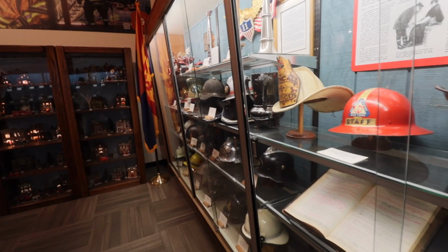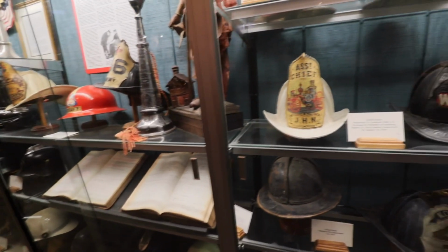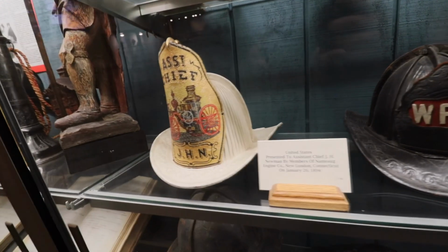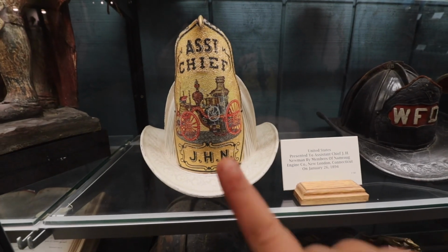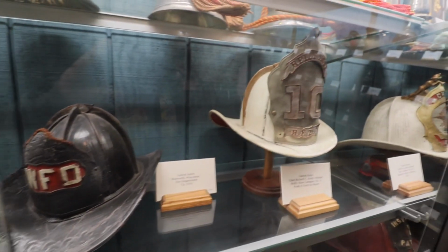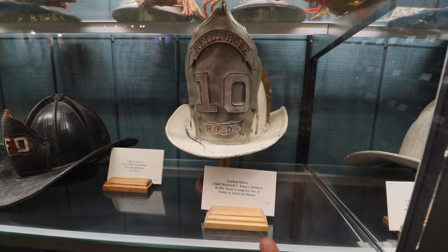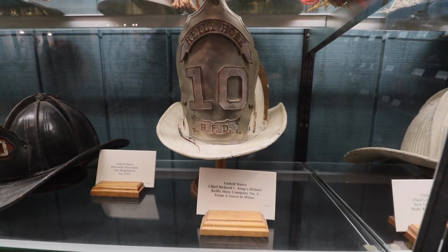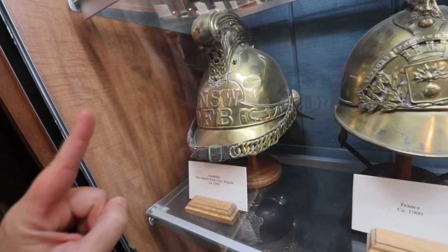But as we continue through this room, there's actually an entire section of more of the different kinds of helmets that they would wear. And these are very interesting. Each one of them has a little placard telling when they were from and who wore them, and of course you can see the details on each, and they're really beautiful. Some of them are so intricate and really neat. Like this one right here is cool because it's from the Riley Hose Company, number 4, and this was from Maine. But then this one is from Australia from 1900s.